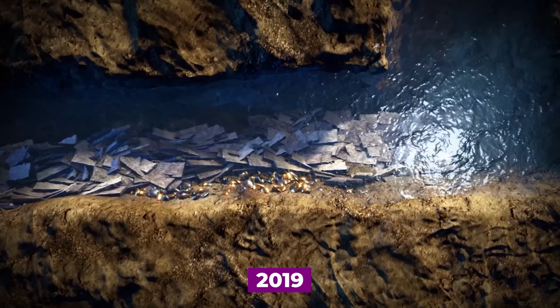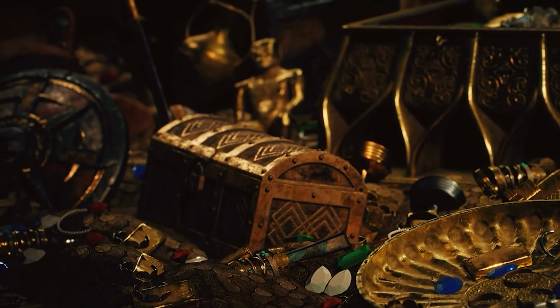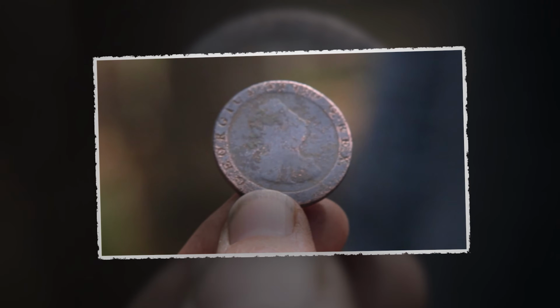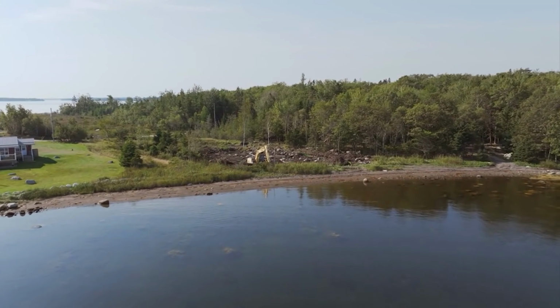In 2019, a hinge was found, likely from a box. But unless it came with a treasure map, it's just another metal part. In 2022, a Spanish copper coin showed up, old money, but it doesn't scream buried fortune. In 2023, a keyhole plate on Lot 8 suggested a fancy chest was once there, but no chest was found.